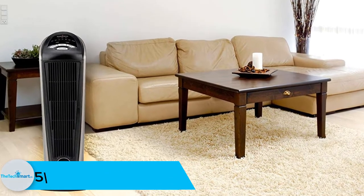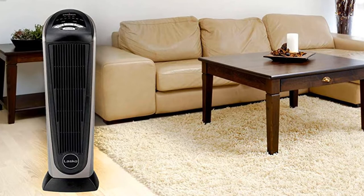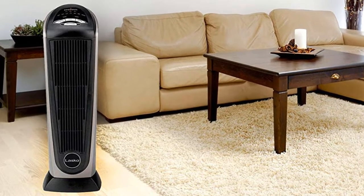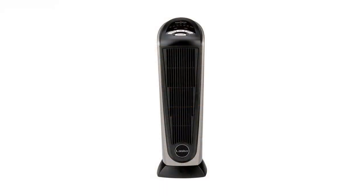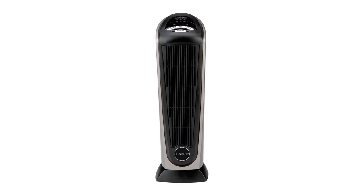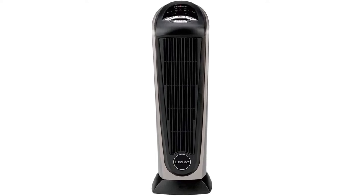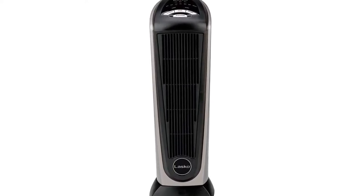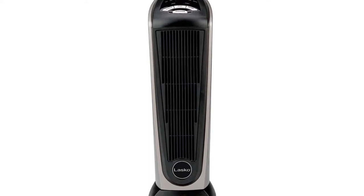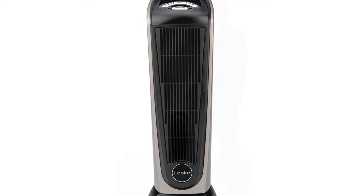We conclude our review with the Lasko 751320 tower heater. It is a compact yet powerful heater that you can easily move from one room to another with ease. Besides, it features a ceramic element and built-in safety features that will bring safe ceramic comfort at your home. The maximum heat power of this unit is 1.50 kilowatts and has a capacity to heat up an area of about 300 sq ft.